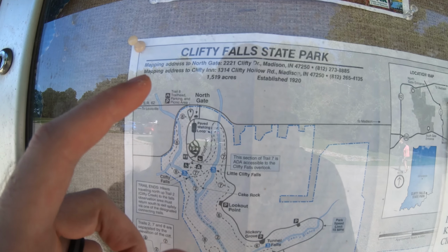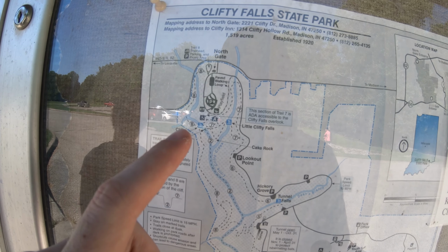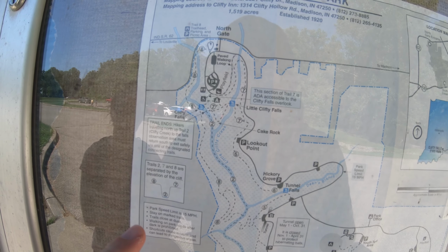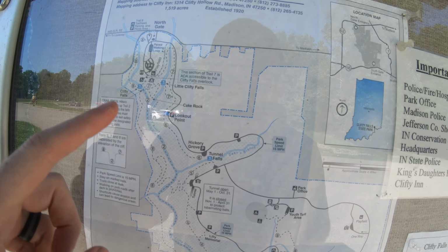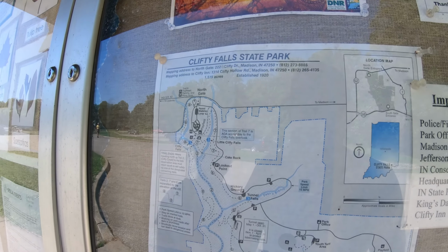I think there's like 4 or 5 falls, or 3 or 4 falls that we can walk to. So hopefully we have enough time to go check them all out. Like I said, we came in the north gate. We parked in this parking area, and we're gonna go check out these falls. It looks like Clifty Falls is right around here, so that is Trail 8, and there's also Little Clifty Falls over there. And if we hike along there, maybe 7 to 6, we can go check out Tunnel Falls as well. Sound good? Mm-hmm. All right, let's go conquer this trail.